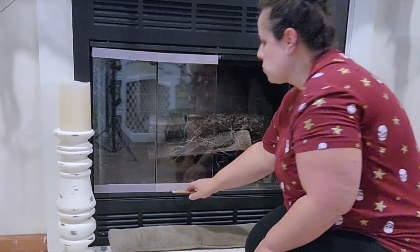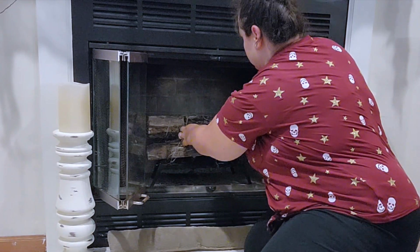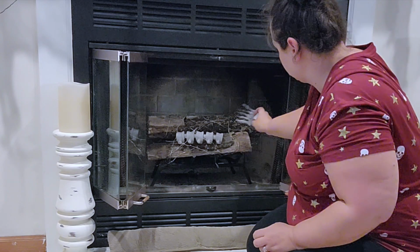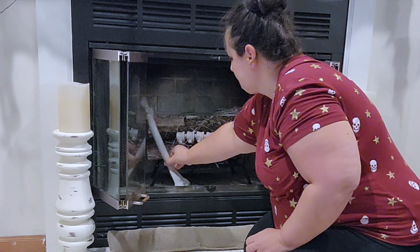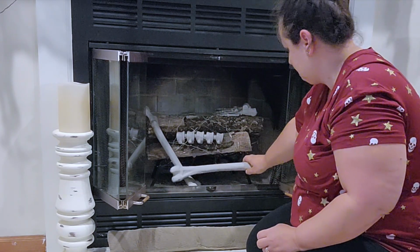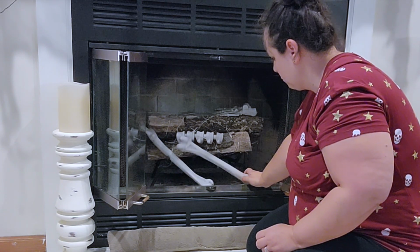So now we're going to jump down to the bottom, and I did this last year, and I thought this was hilarious. I basically just had a bag of random bones, so I'm going to go ahead and put them into my fireplace, just all around these logs. Then I'm going to go in with spider webs, and after I close the doors, I'm going to put spider webs on the outside of the fireplace.